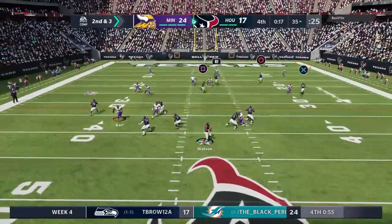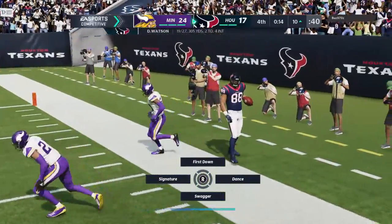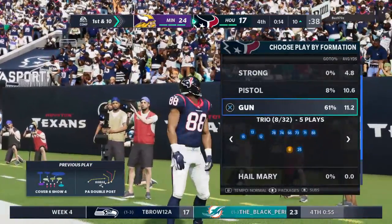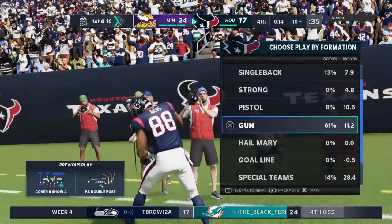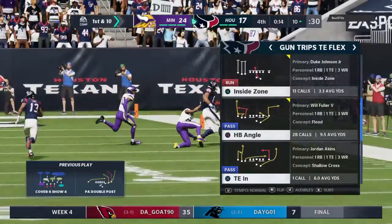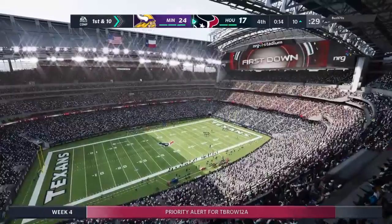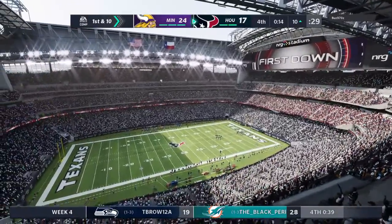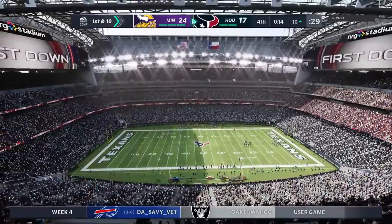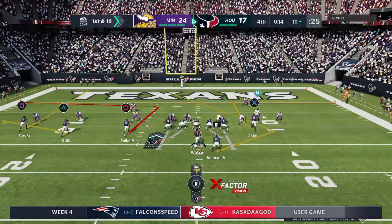Faking the give. Now Watson. And he'll find Akins there, complete. And he is out of bounds right around the 10-yard line. A first down there on a pickup of 25. So not quite a first and goal. It's first and 10 from the 10.